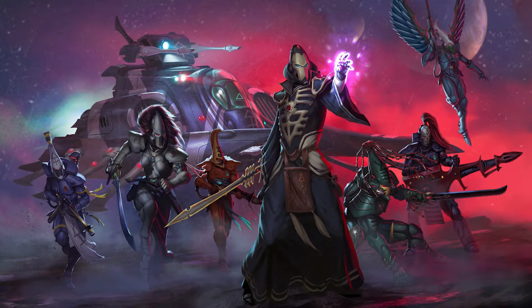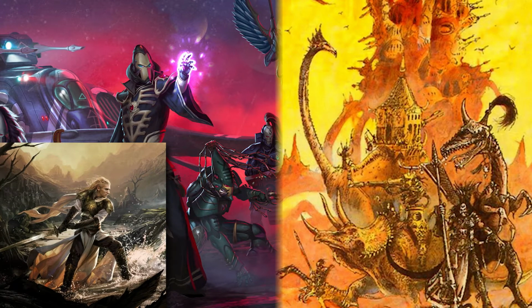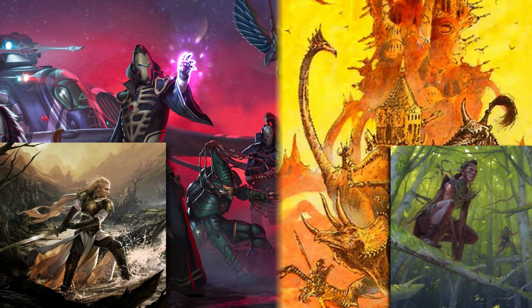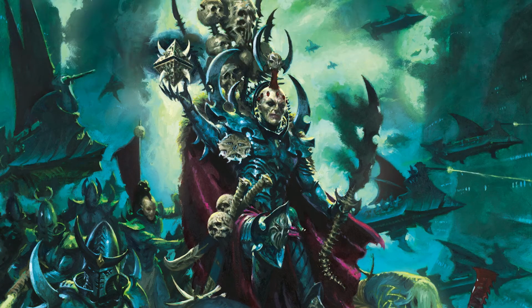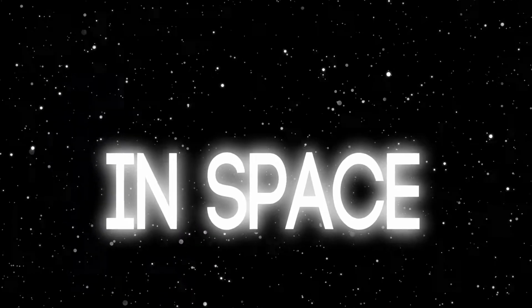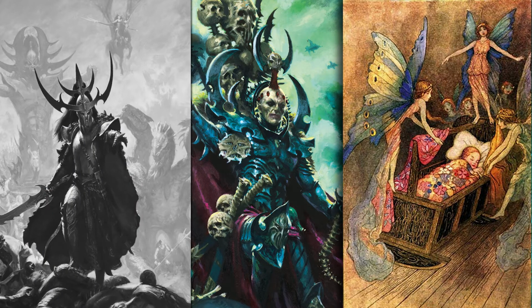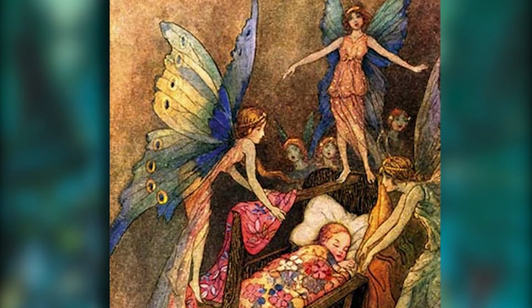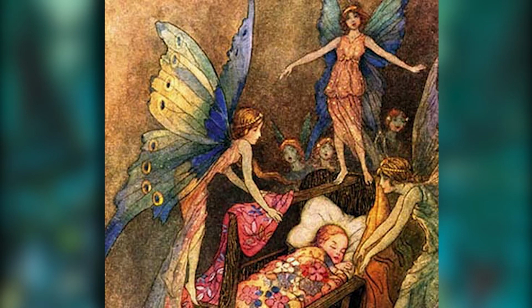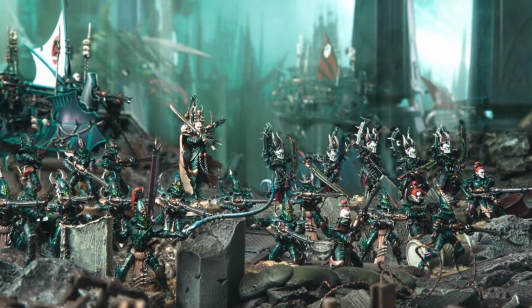The Craftworld Eldar are very much like Tolkien elves in space, and the Exodite Eldar are the Wood Elves in space. But the Dark Eldar are much more like ancient fairies of myth in space, rather than just typical Dark Elves in space. So to make this clear, we need to go back and explore the fairy myths that Phil and Jes were referring to, and how they affect the design of the Drukhari.